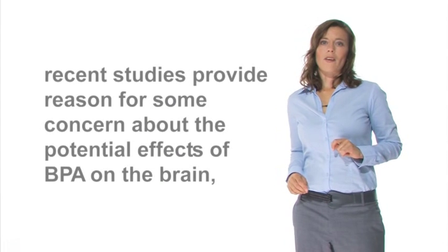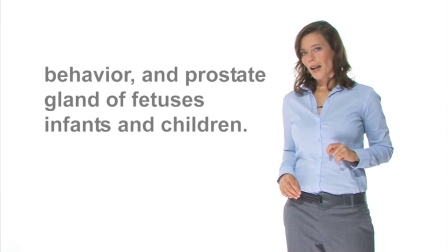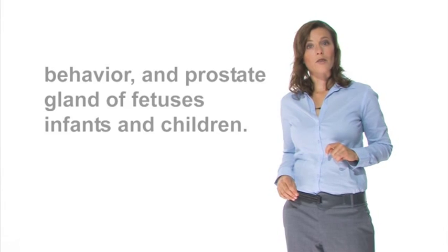Government agencies have previously maintained that BPA is safe for use in food packaging. Yet in January 2010, the US Food and Drug Administration issued a statement saying that recent studies provide reason for some concern about the potential effects of BPA on the brain, behavior, and prostate gland of fetuses, infants, and children. The agency is currently reviewing its position on the safety of BPA for the general population. Until they have sorted out the science, you can reduce your personal exposure to endocrine disruptors by choosing alternative packaging. Ceramics, glass, and stainless steel are materials made without synthetic chemicals.